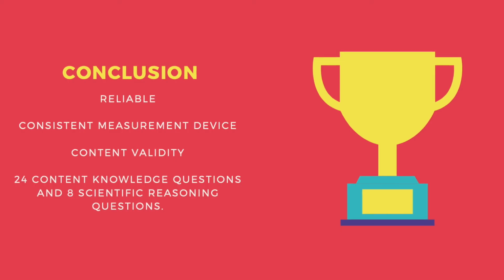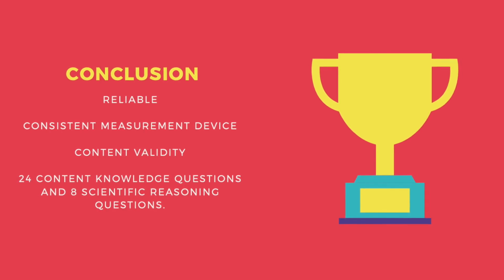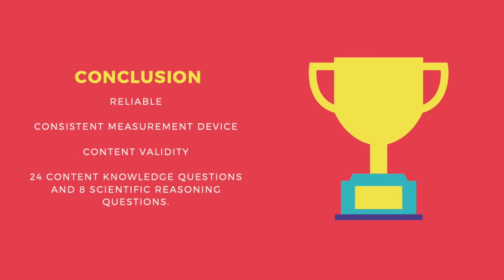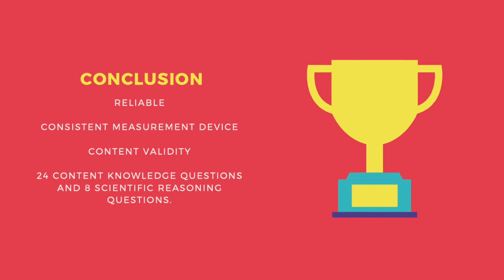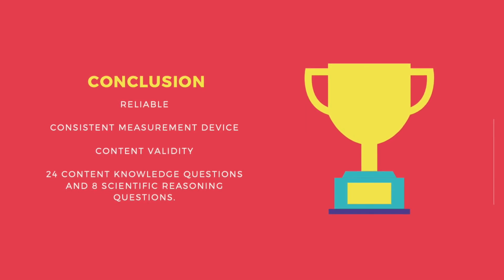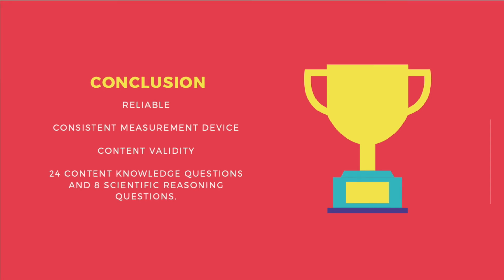In conclusion, the authors state that the scientific literacy scale can be regarded as a consistent measurement device, exemplified by its high test-retest correlations. In terms of content validity, researchers determine which items to include by noting which items to which the majority of faculty answered agree or strongly agree. The final version of the scientific literacy scale had 24 content knowledge questions and 8 scientific reasoning questions.